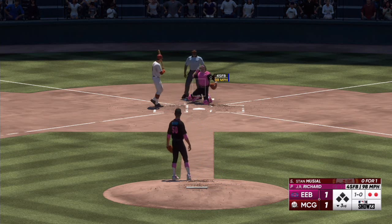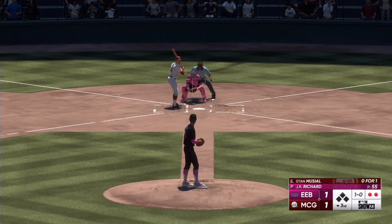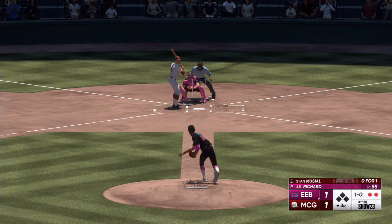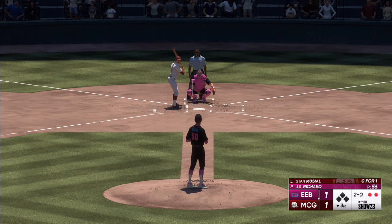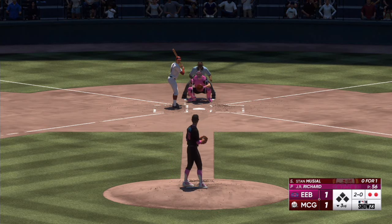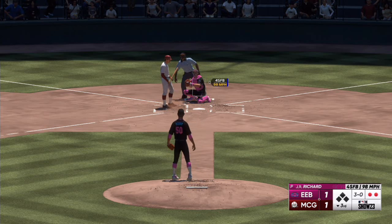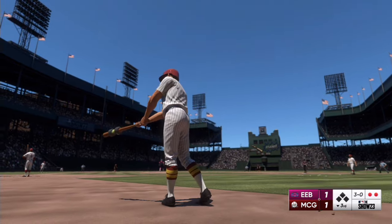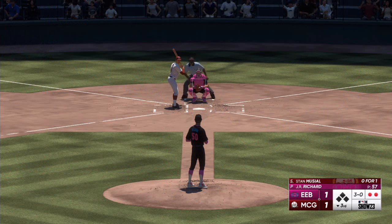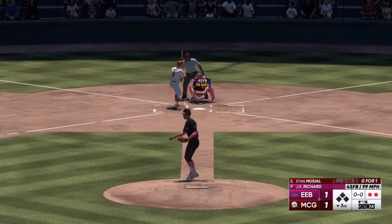Musial in the box now as he looks at ball 1. Second plate appearance of the day for him. The next offering misses, and it's 2-0. And there's a ball. Honus Wagner up next. And he walked him.